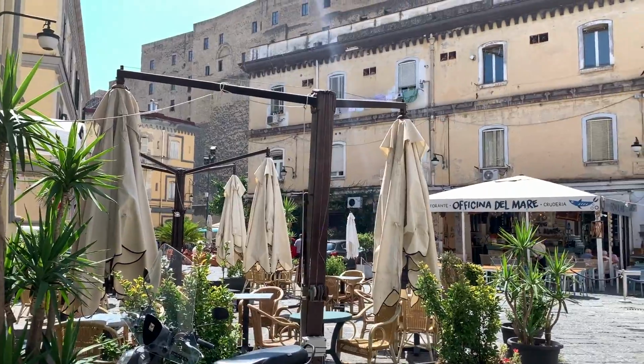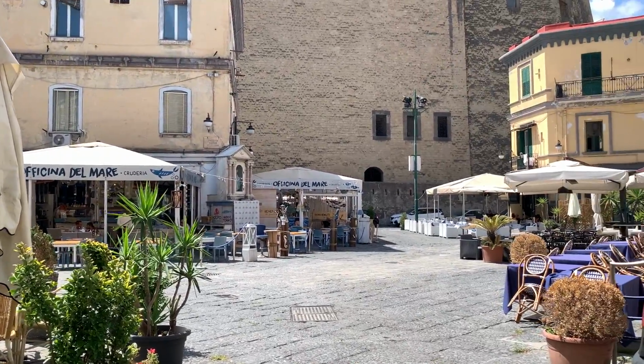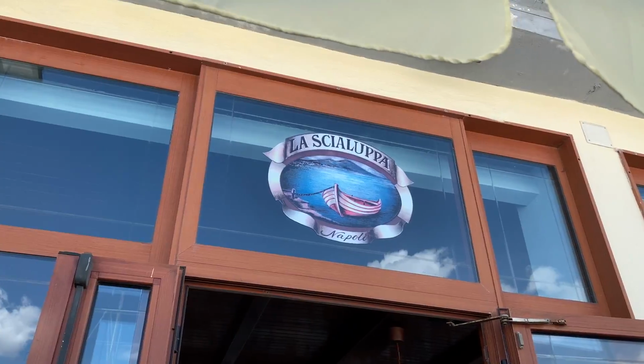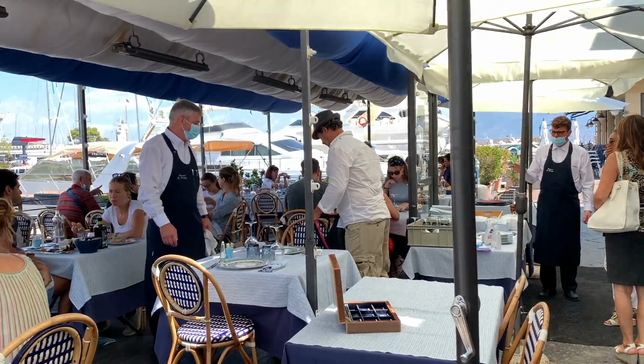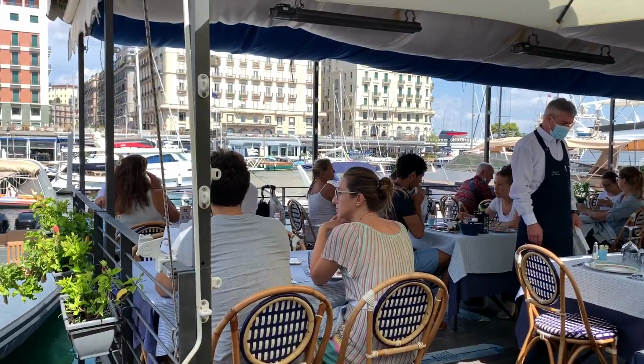All around the castle there's this little Borgo Marinare, which just means seaside town. And it is chock-a-block full of little restaurants and trattorias and bars. So we're now trying to decide which one to choose. And we have chosen La Scialuppa, which has a lovely little outside bit over the water.